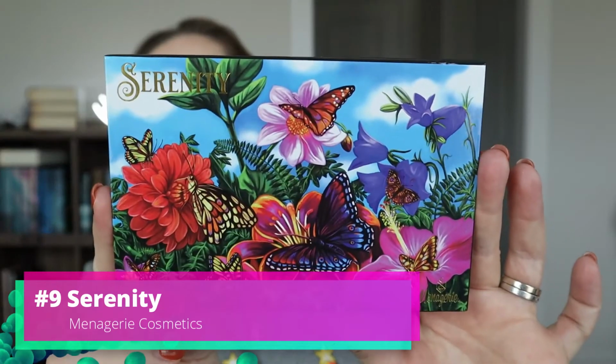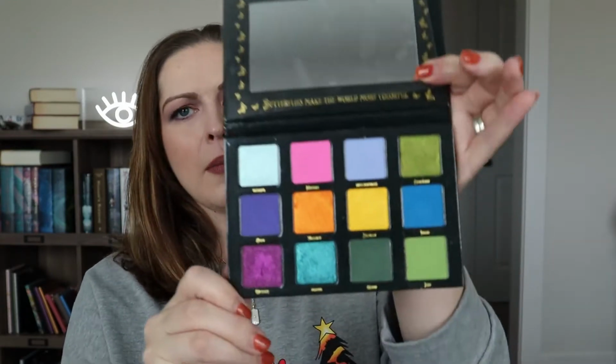I was so happy to get my hands on this. This is from Menagerie Cosmetics. This is the Serenity palette. This is the palette that they created in collaboration with Annette's Beauty Corner or Makeup Corner. I think I probably said that wrong.